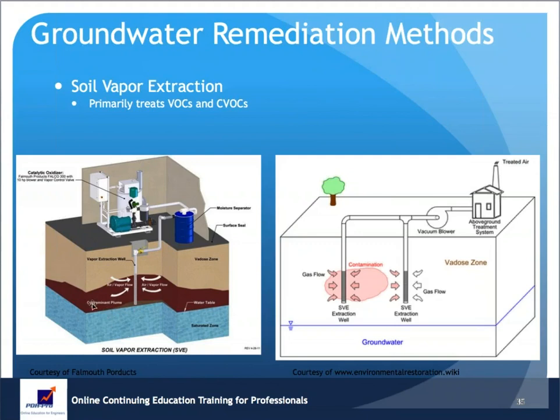You have a vacuum creating the negative pressure. So this soil vapor gets drawn into this vapor extraction well and gets drawn out of the aquifer, goes up, and goes through some type of vapor phase treatment system. Usually it's granular activated carbon, and then it may go through a secondary catalytic incinerator. And it tends to work very well.